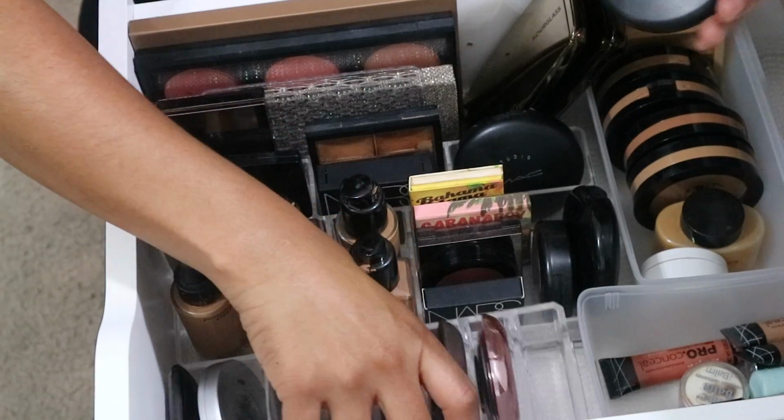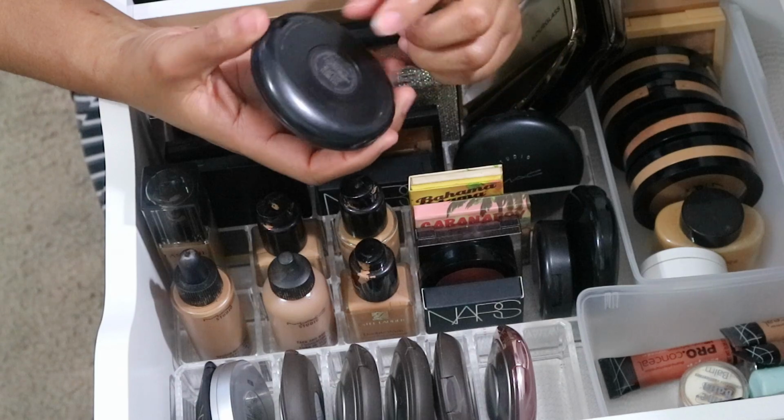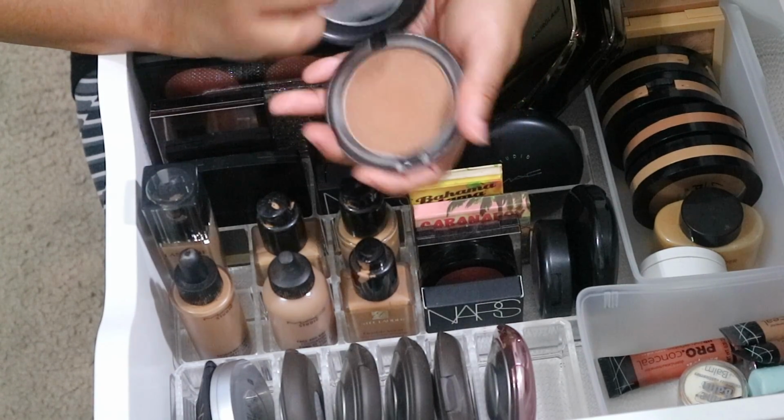This last thing in here is not a highlighter, but a bronzer. It's the MAC bronzing powder in Refined Gold. It's one of the things that I absolutely love to contour my face with.